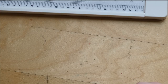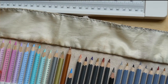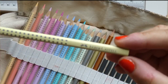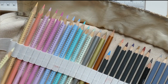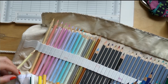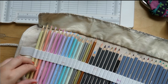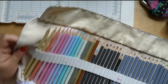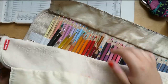Okay. Next up, another thing I couldn't walk by were these. These are the Faber-Castell pastel pencils. Let me zoom out again. I don't know if I kept the tin. Probably not. But I've already used these a bit. And I like them. I seldom choose pastel colors for my colorings, but now I have the option to do that. So yeah, those were nice.